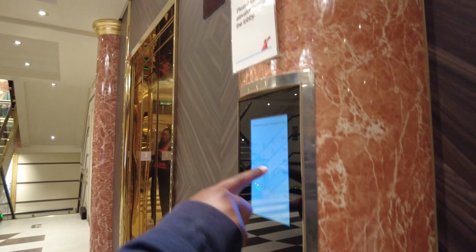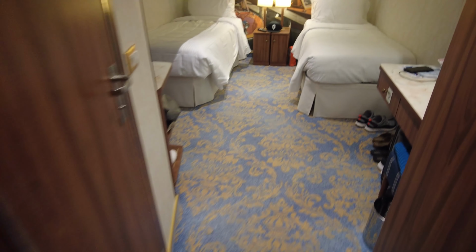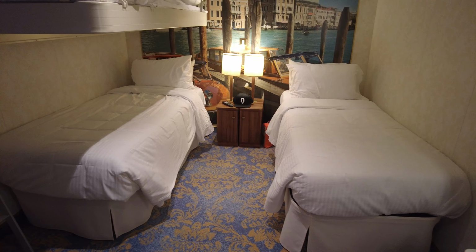We are headed up to our room. This is our room tour of room 7309 on the Carnival Venezia, which is an interior room. Upon entering the room, as I said, this is an interior. Q and I separated the beds into twin. We didn't want to, but we did.